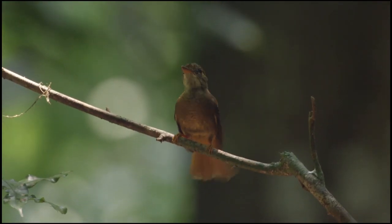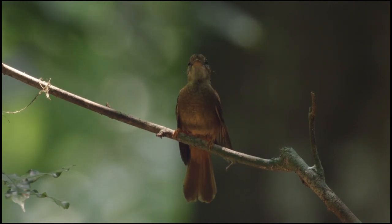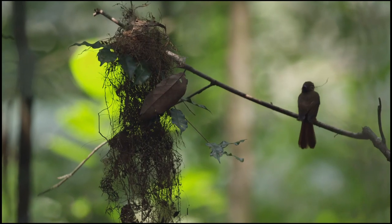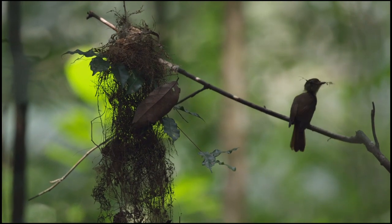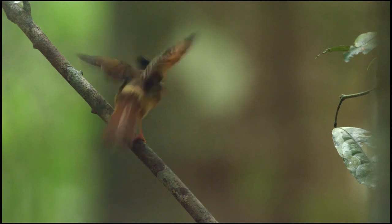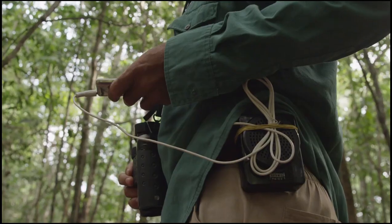Birds that answer Francisco's recordings aren't just being friendly. They want to know who's the new bird and what does he want. Like this royal flycatcher, busy building a nest. Is he a threat? Or perhaps a potential mate?